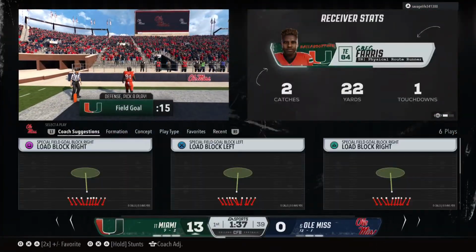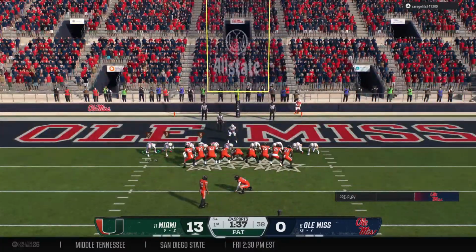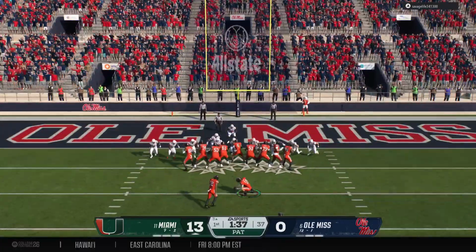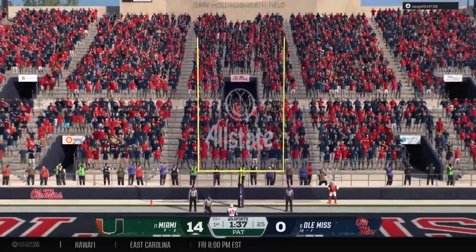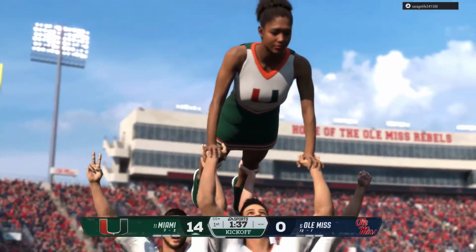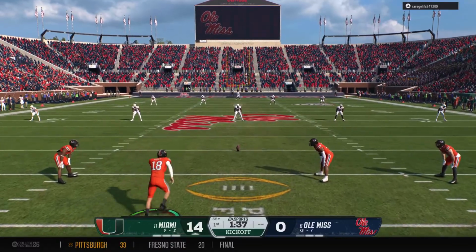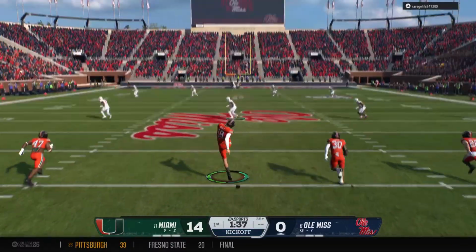This guy is a matchup problem. You put an undersized safety who can run with the tight end, and he's going to go over top of him. You put a big, strong linebacker on him, and he's going to outrun him. Just a really tough matchup, as you saw right there. And they're able to tack on the extra point. Miami, 14, Ole Miss, 0.